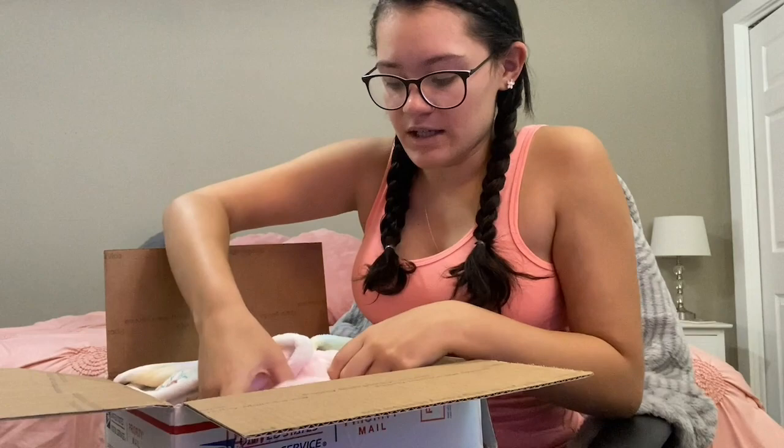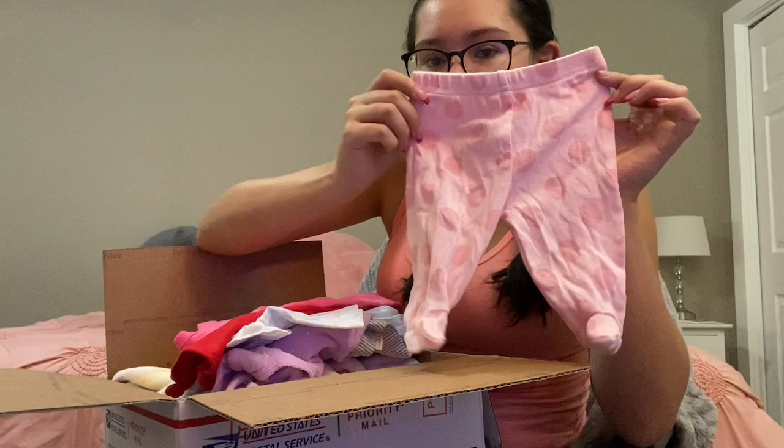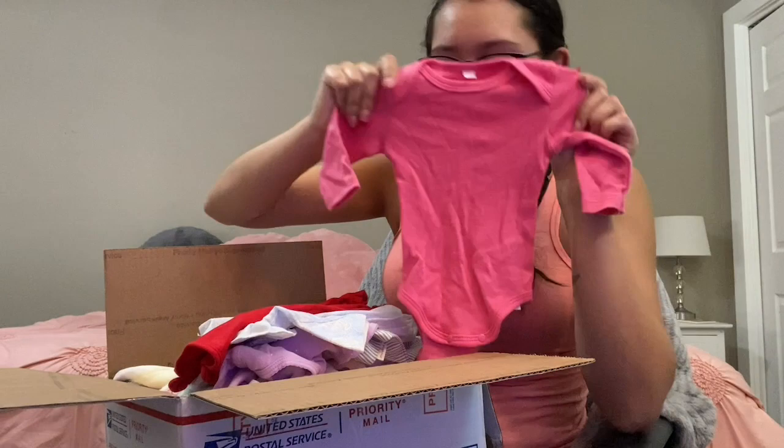And then let's see what we have over here. We have some more outfits. She was very nice and sent me extra outfits, which I really appreciate. So we have these little polka dot pants, which I like. I like the closed leg because I usually put socks on my babies. And then we have this hot pink one. It's plain and cute.